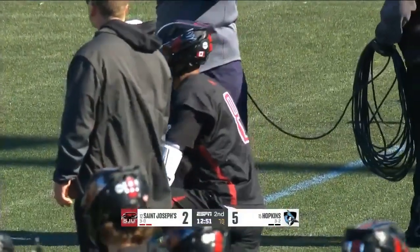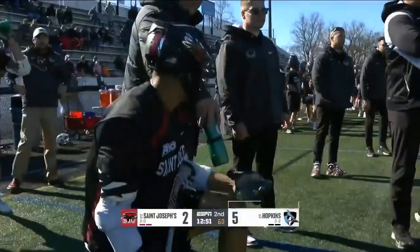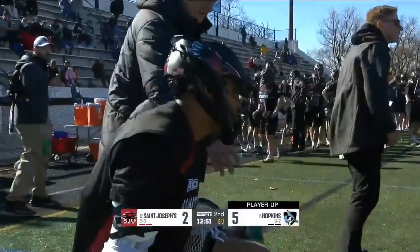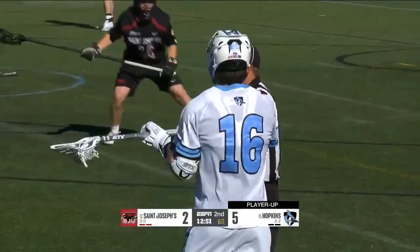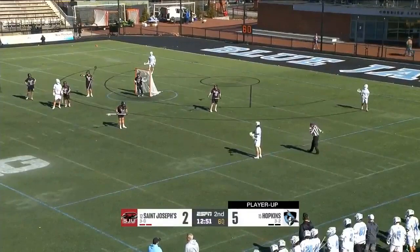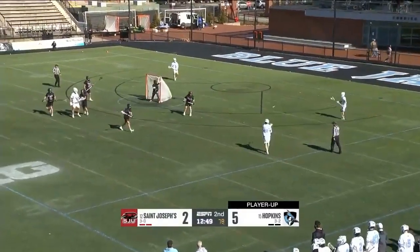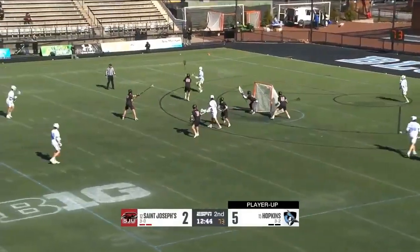Bo Zulik back in the lineup for the Blue Jays on defense, 44 in white, and he's done a nice job of pressing to X behind the goal. Basically, Bomer's playing on the end line, and what that's done is cut any kind of ball reversal for St. Joe's. So the ball's been kind of stagnant on one side of the field. What that means defensively is it's a lot easier to double team and know your assignments when the ball's not pinballing all over the place, not moving fast, not rotating, not getting the defense moving.